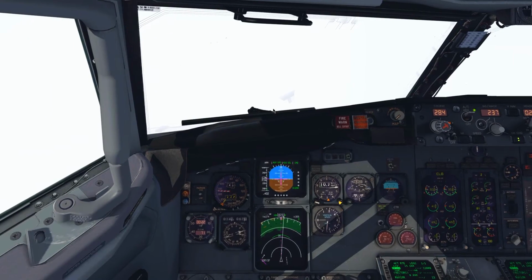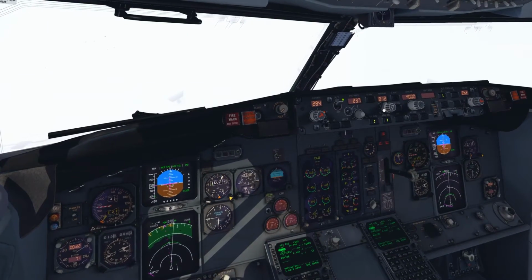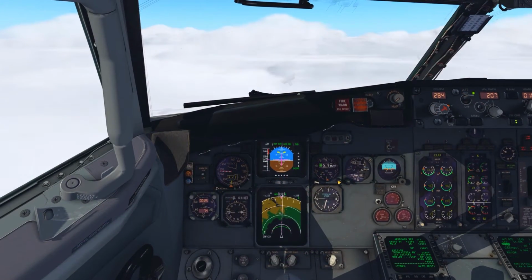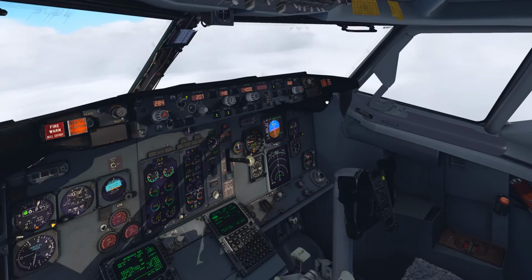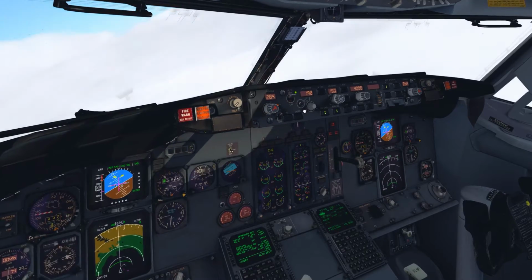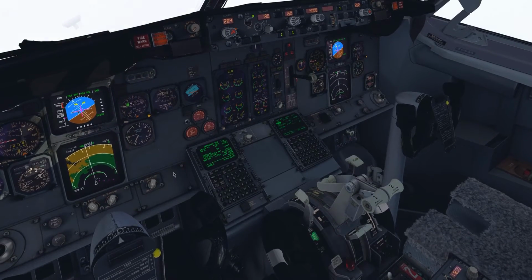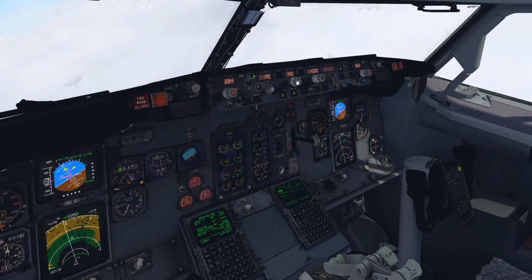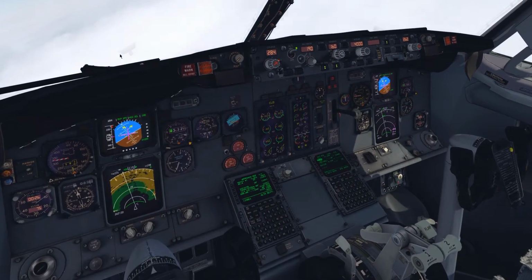In San Francisco in quite a while, so this should be fun. Alaska 400, turn 10 degrees left. 10 degrees left, Alaska 400. Alaska 400, turn right heading 150. Right 150, Alaska 400. Alaska 400, continue right turn heading 160, join the runway 19 right localizer. Continue turn, 19 right, join the localizer, Alaska 400.